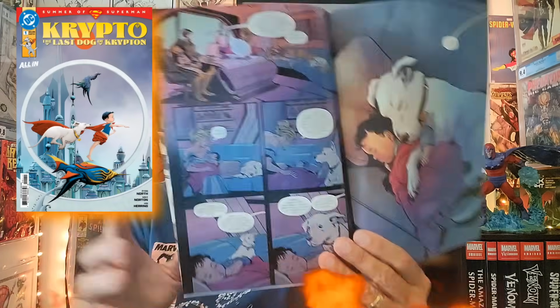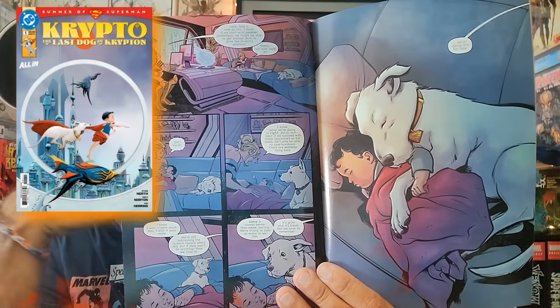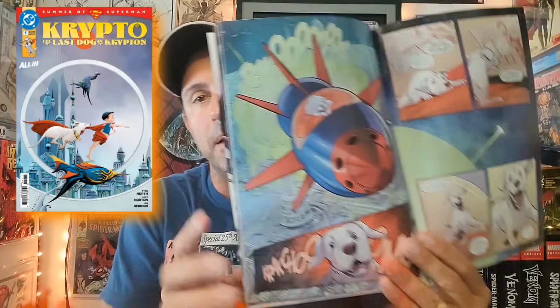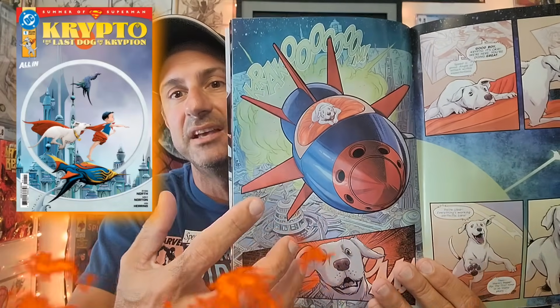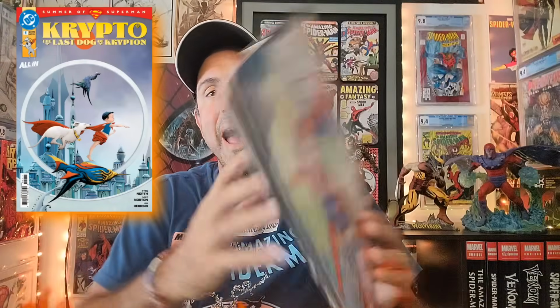And there's a great moment in here with baby Clark Kent with Krypto. It's just so heartwarming. It brings a tear to your eye. The whole thing is they were testing their rocket ships, and they put Krypto in this rocket ship. And we get to see what happens to him once he's launched. Does he make his way back to Krypton? Does he go somewhere else? And it brings a tear to my eye, man.